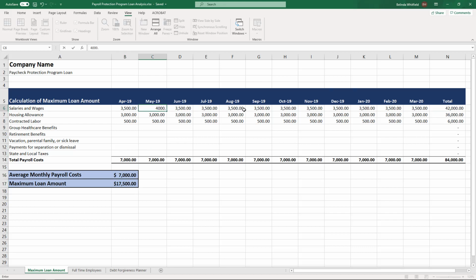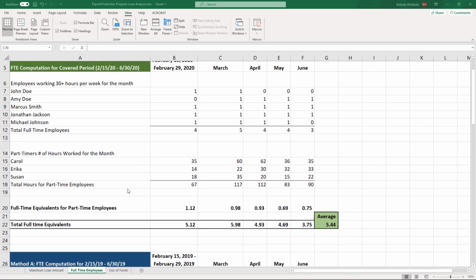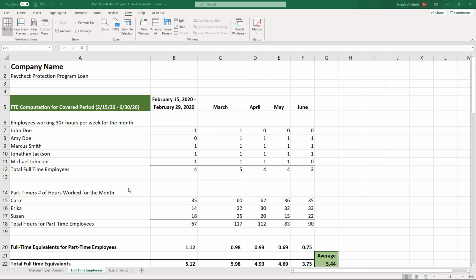The next area. Okay, so the next thing that I have for you is the full-time employee calculations. This section has to do with keeping track of the full-time workers so that we can calculate the maximum amount of the debt forgiveness. Now, I should tell you that this is broken down into three sections because there's three different sets of dates that we need to keep track of. The first set of dates is where we're calculating the full-time equivalents. That's what FTE stands for, full-time equivalents, not full-time employees, full-time equivalent.